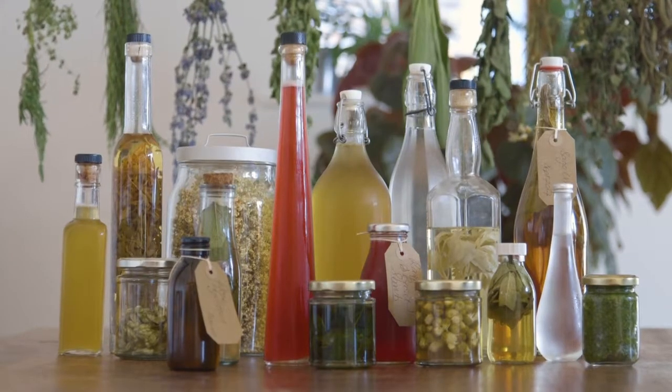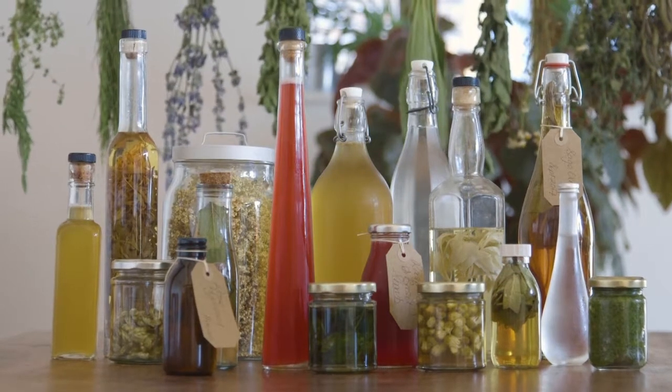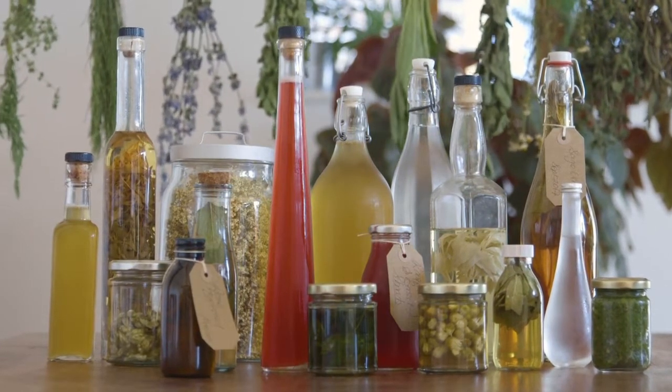There are, of course, lots of delicious culinary preserves you can make with herbs, including cordials, herb salts, oils, pickles, ferments and pestos. Have fun experimenting so you have a little of the summer sunshine stored away for those winter months.